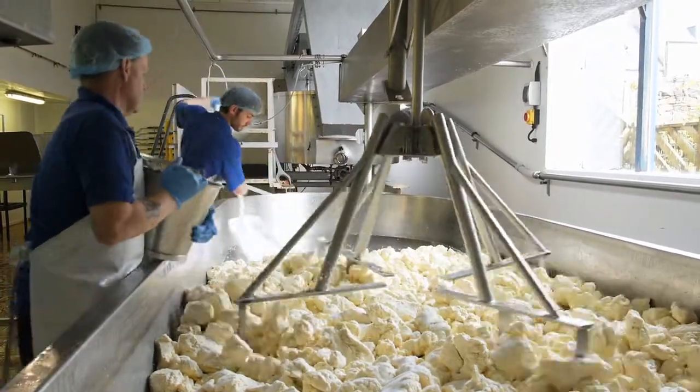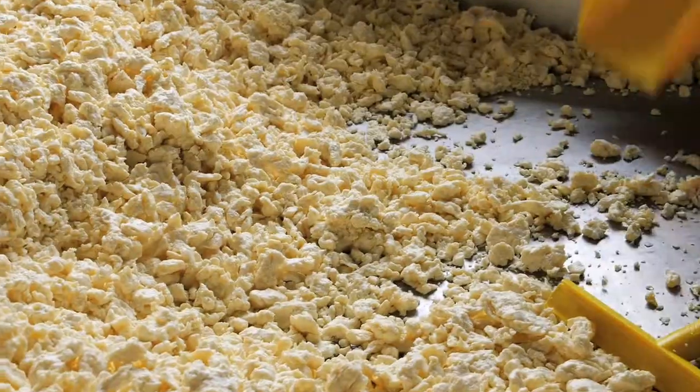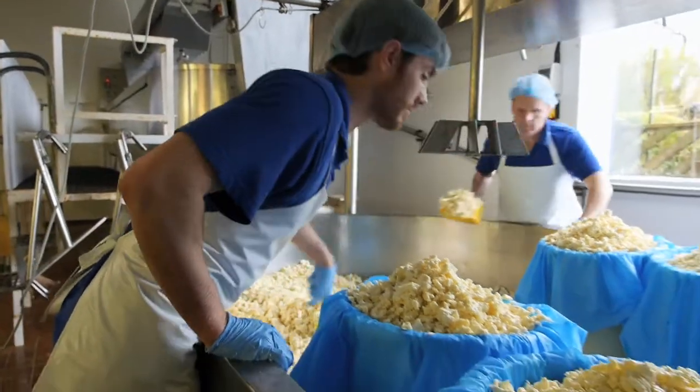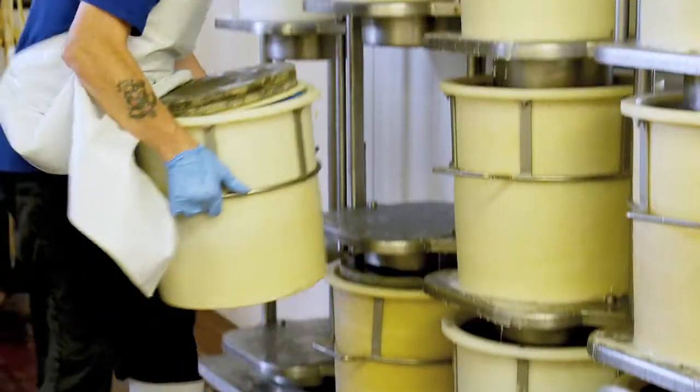Our recipe for our cheese is very similar to cheese made in the south or somewhere, but it just has a special taste, and that's the unknown, the magic ingredient is the environment.